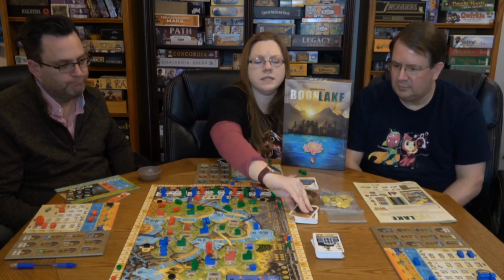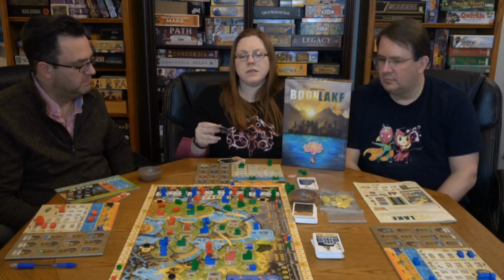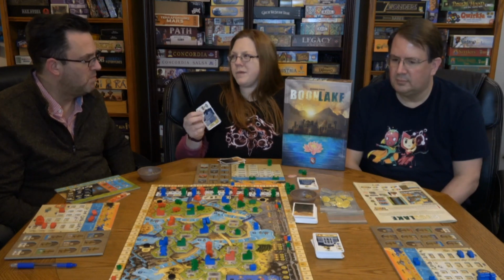Card quality, so no linen finish. They were okay thickness. There is a lot of handling, so sleeves might not be a miss for this one.